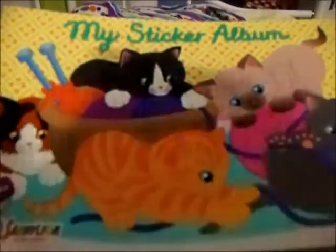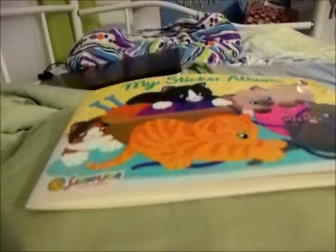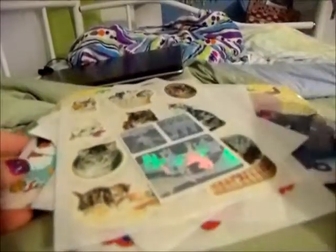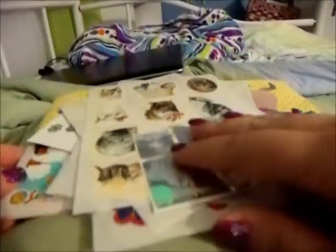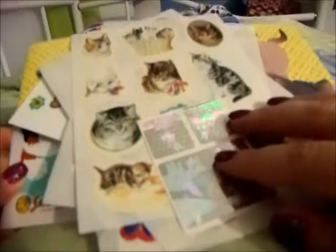And that is the sticker album that I won from a giveaway from Kimberly J on YouTube. And I went ahead and put my name sticker that she gave me in the front. Kim, I just wanted to say again, thank you so much for all the cute, cute stickers. I'm definitely going to use all of them in my sticker album. Thank you so, so much. I'll take really special good care of the sticker album because I know your mom gave it to you, so I'll take really, really good care of it.